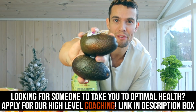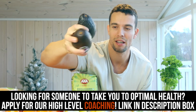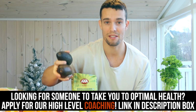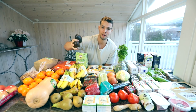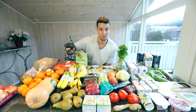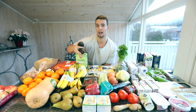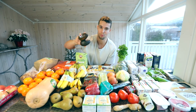Then we have avocado. You guys already know that I'm a huge avocado fan, and I really encourage people to get enough healthy fats into their diet. And avocado is always a good choice. So easy to put in burritos, tacos, even on top of casseroles and stews. It's very versatile, and even smoothies, if you want to increase the thickness and the calorie content of your smoothies, avocados work really well too.